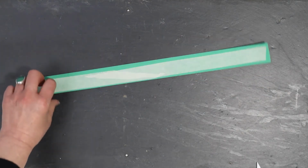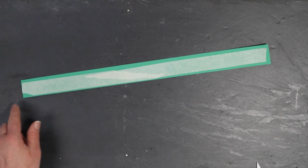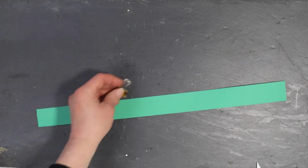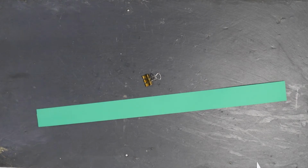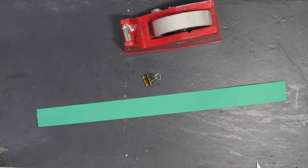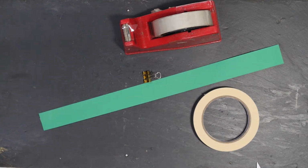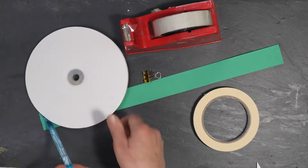Also in your box you've got lots of these headbands. There should be enough for each child, and they'll be reinforced on the back with some masking tape. You'll have paper clips, but they'll be the wire ones, not like that. You will have a roll of sellotape on a dispenser, a roll of masking tape, and some ribbon on a roll.